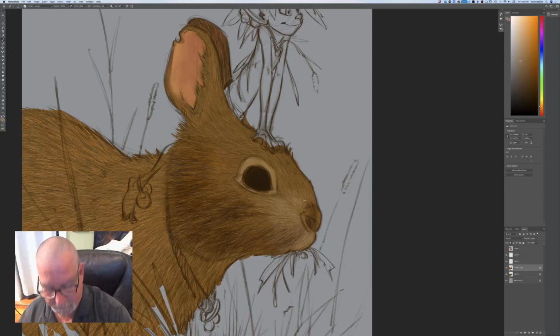So I'm just darkening it all now. And I can go in later and add highlights and different textures to the fur that are outside of the texture that I'm laying down. This creates a great base that I'm doing.